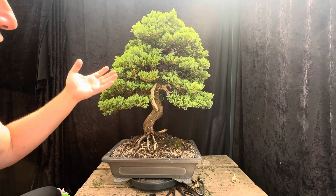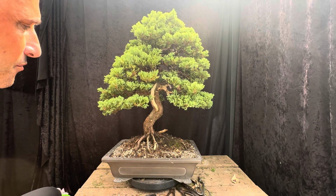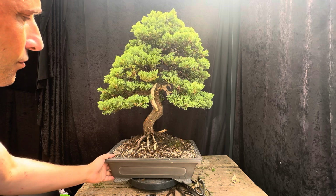Now it's starting to overgrow. We've had a bit of dieback here and there, but the tree's looking nice and healthy at the end of summer. Beautiful, nice canopy of foliage, really healthy and looking good.